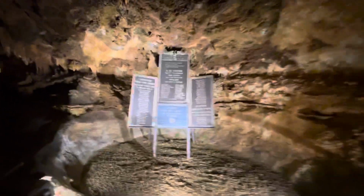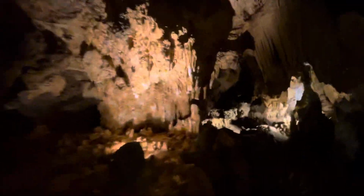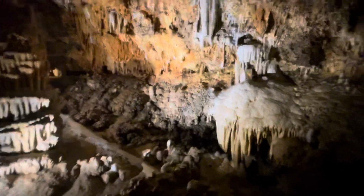Also seen in this cavern is the Veterans Flag. The commemorative flag pays homage to the Page County war veterans who gave their lives in conflict around the world. Originally placed in Luray Caverns in 1928, this location still provides the most visibility of any point in the county.